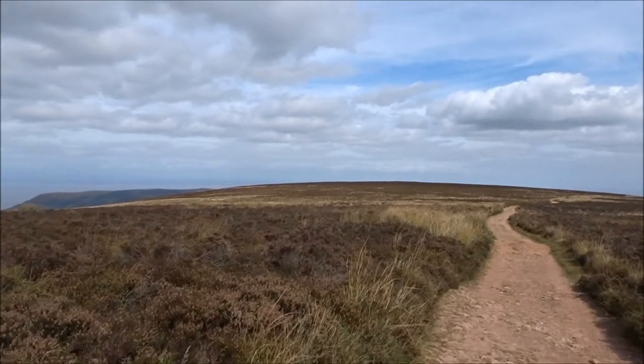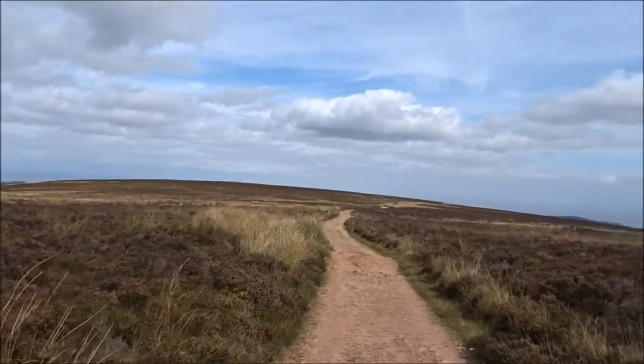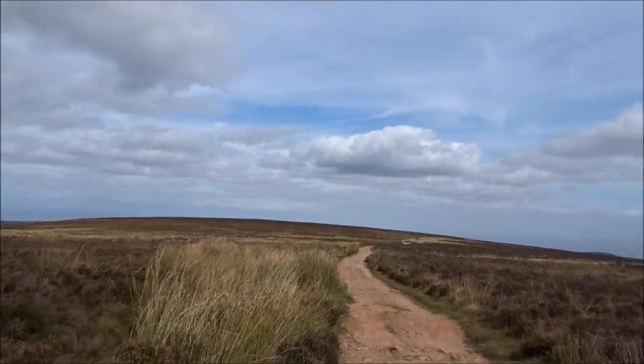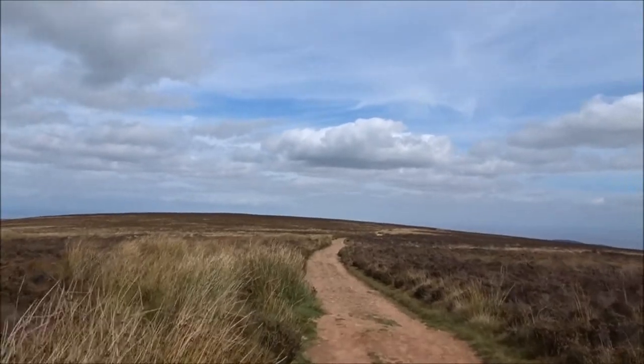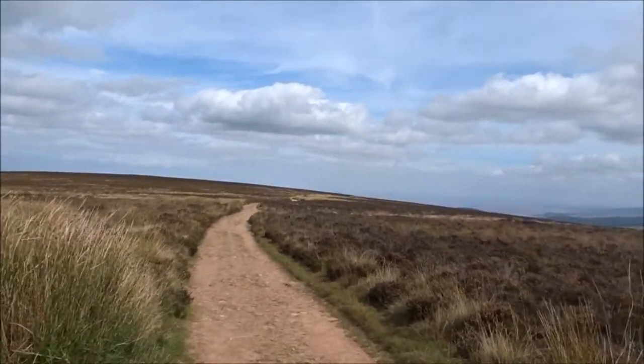Now that bit is like gold that I've just taken, because I rarely see deer. That's the first time. No, I think I saw a group of deer in the far distance when I did Smith's Coombe once, or one of those walks I was doing when I homed in.